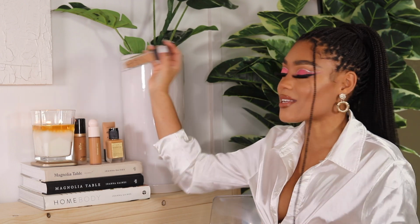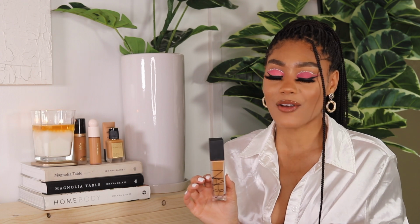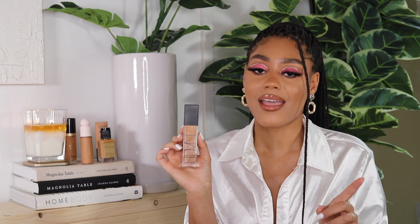Moving right along to my next foundation, which is my Nars Natural Radiant Longwear Foundation. If you have been following me for a few years now, you already know that this is my favorite holy grail product. I have been wearing this foundation for years now. This foundation is a buildable, fade-resistant, full coverage foundation made for normal, dry, and combination skin. And I specifically remember that because I thought this foundation was made for all skin types, but apparently it's not that great for oily skin.